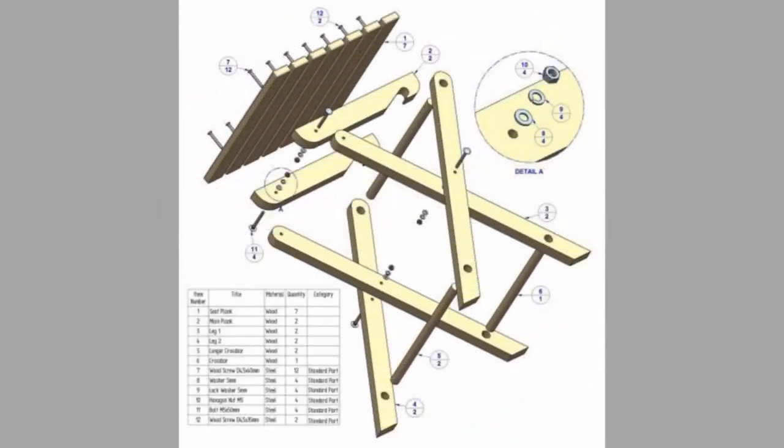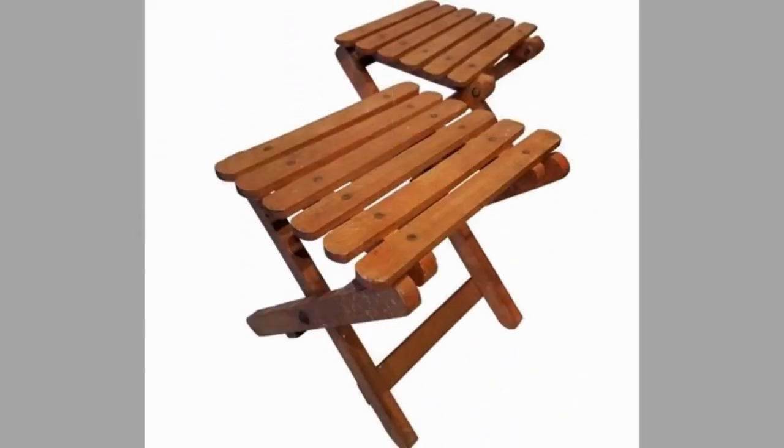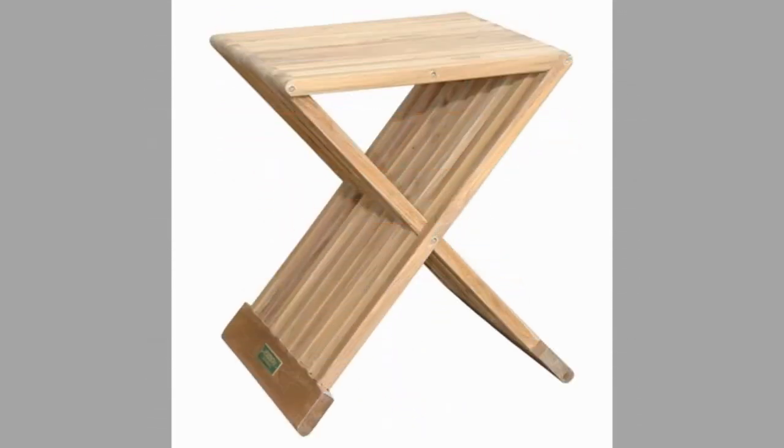Easily stored away, in a neater fashion than stacking chairs, a folding stool while in use can save you more floor space in comparison to more bulky seating. Using folding stools will help provide more space as a whole, making your experience more comfortable.